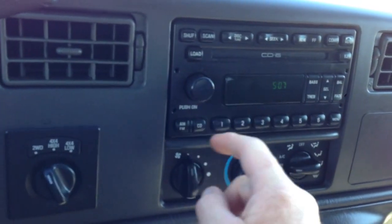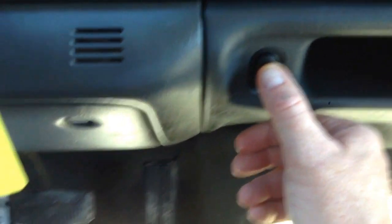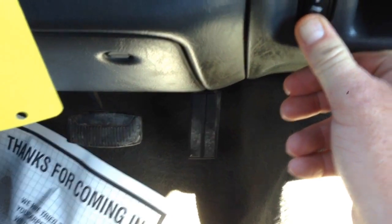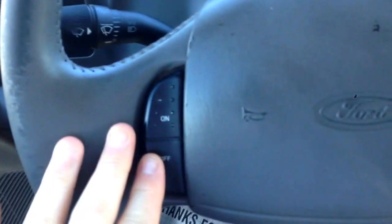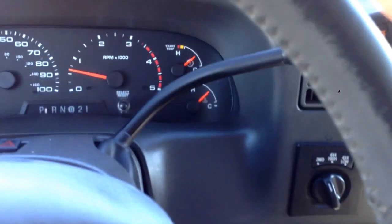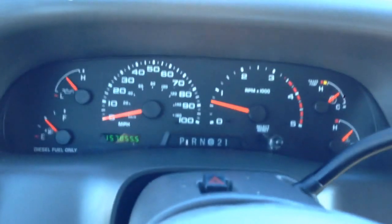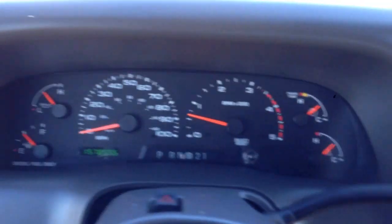There's your radio, 6-disc changer, cup holder. We got power pedals, which is kind of rare on an '02. That's down. That's up. All right. We got cruise control. There's the overdrive off and on. Let's see. We put it in neutral. We put it into 4-wheel low. All right. We're in 4 low.